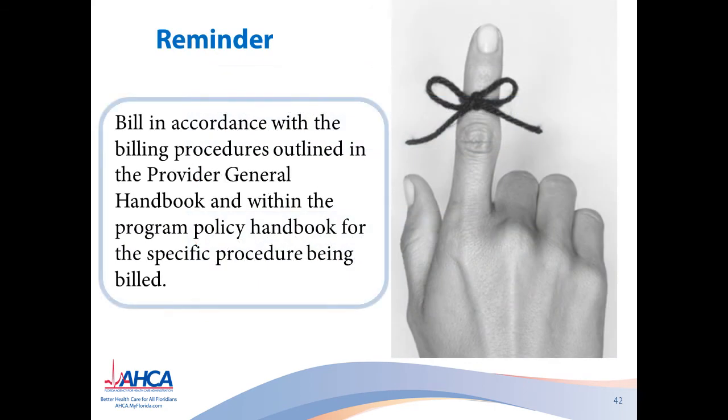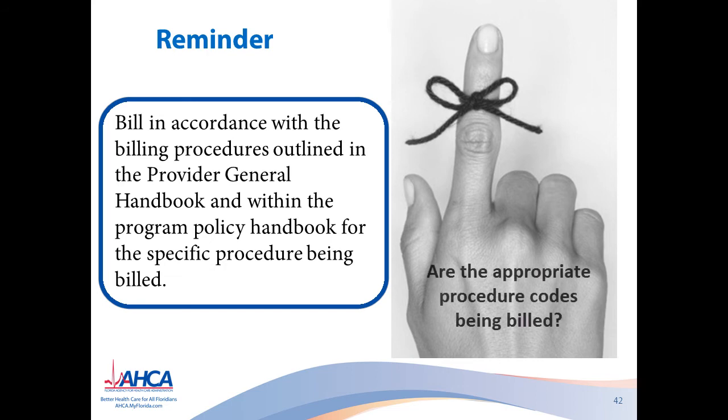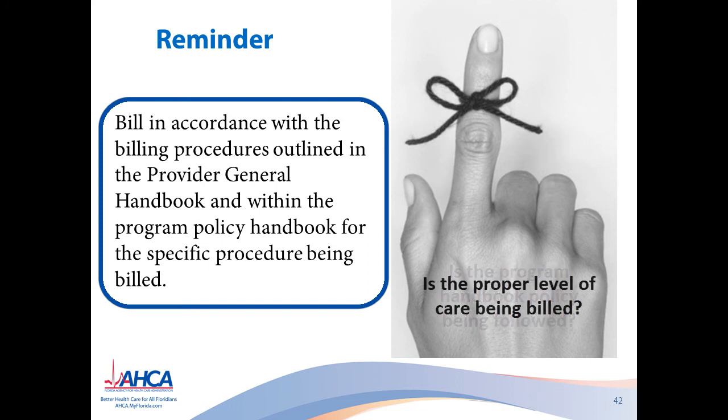This is a reminder to bill in accordance with the billing procedures outlined in the Provider General Handbook and within the Program Policy Handbook for the specific procedure being billed. Some questions you should ask before billing. Are the appropriate procedure codes being billed in accordance to the diagnosis given as defined in the CPT manual? Are the correct units of service being billed during the recipient's dates of service? Is your program's handbook policy being followed when billing and reversing a claim? Is the proper level of care being billed for the service provided during the recipient's dates of service?